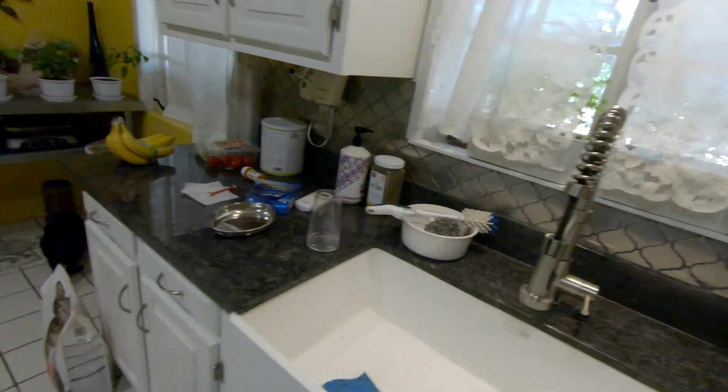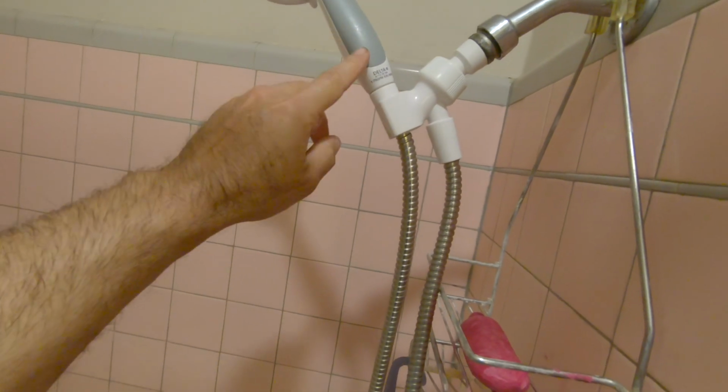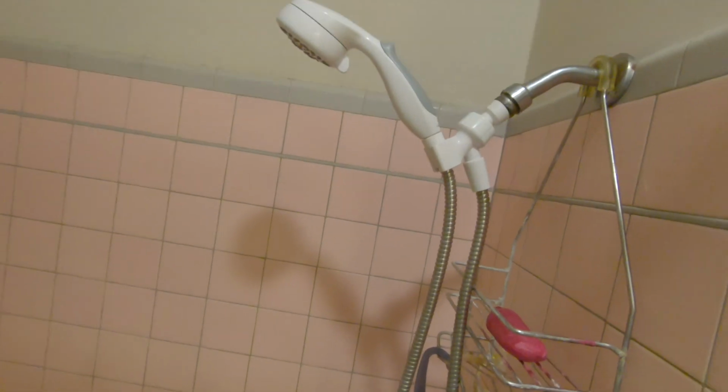So that's good. Now, going into the bathroom, this is the other thing you have to consider: what shower head do you have. So in this case, I have a Delta, and this is 1.75 gallons per minute. And so this also reaches full capacity.